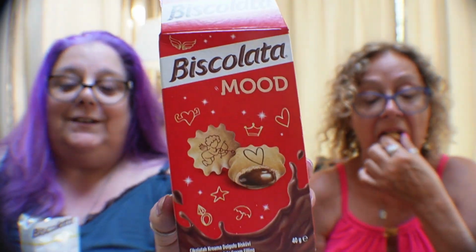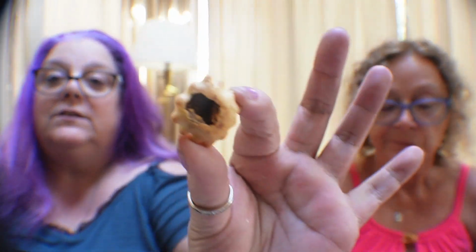Oh, yeah, look. It shows it right on the box. How cute is that? Oh, they're chock full of chocolate. Oh, yes, they are. Mmm. Not bad. Those were tasty.